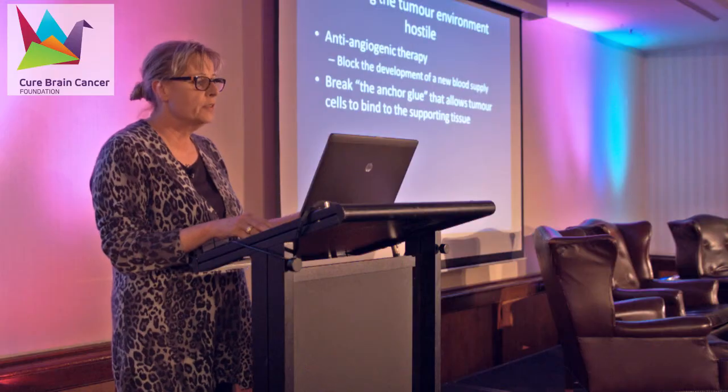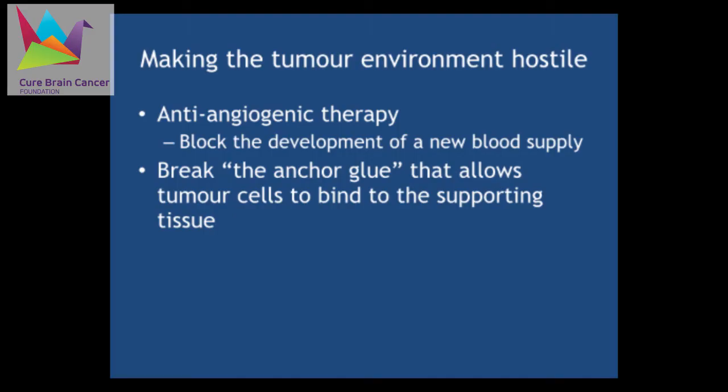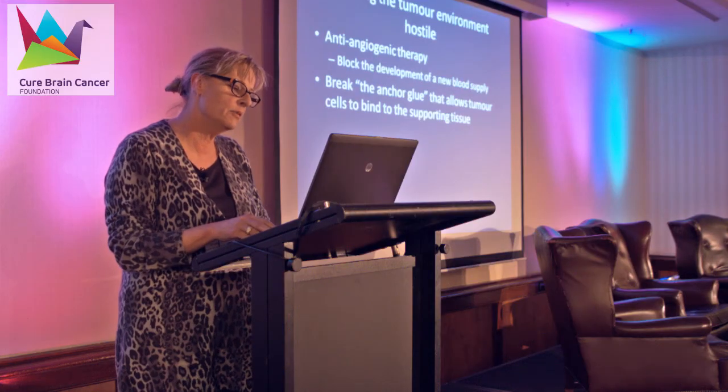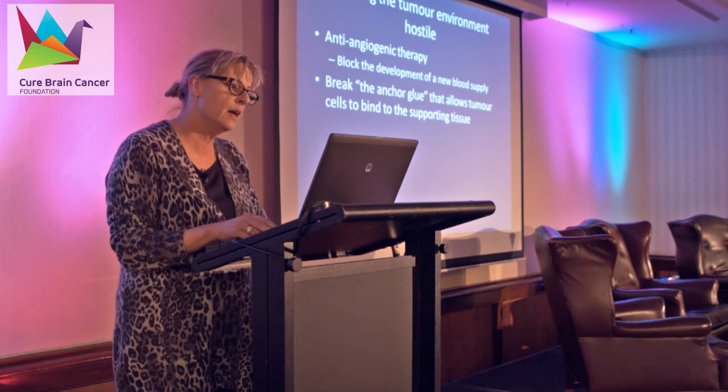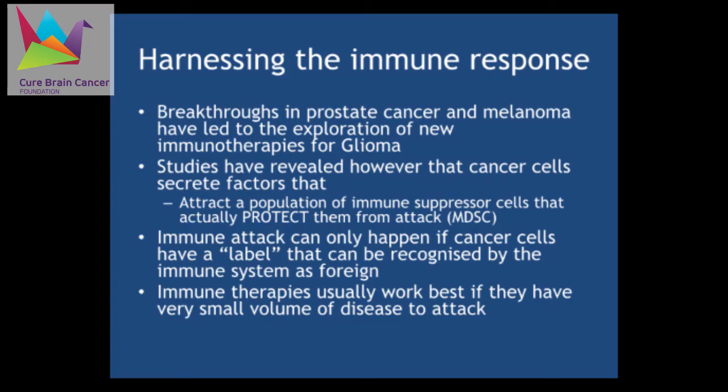There have been trials in anti-angiogenic therapy, blocking the blood vessels, making the background inaccessible, blocking the glue that the cancer cells stick to the environment with, and harnessing the immune system. There have been breakthroughs, as you've heard already, in melanoma and prostate cancer with immunotherapies. And studies have revealed, however, that the cancer cells are pretty tricky, because if they were lying out there in the open and able to be attacked, they wouldn't be there.